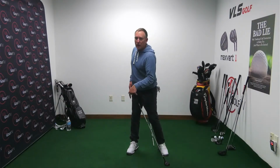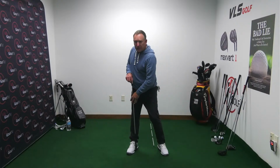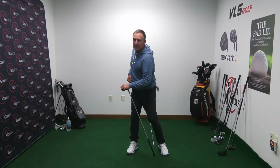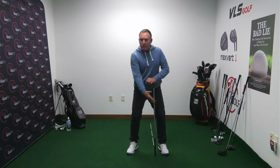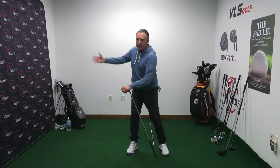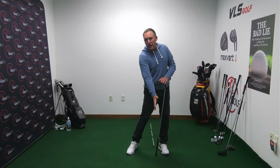This is not a sway. When the weight stays on the inside of the foot, that's not a sway. That's a pivot. That's a power source. I'm generating coil. I'm generating a turn. I'm creating some energy that I can then put into that golf ball.